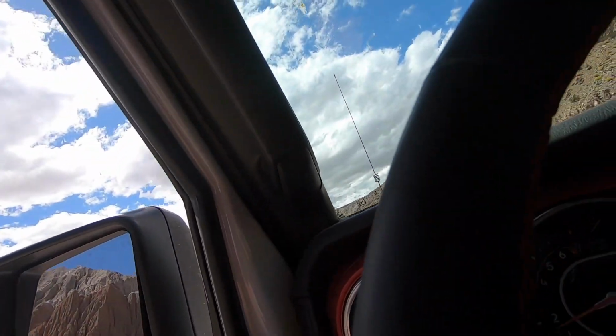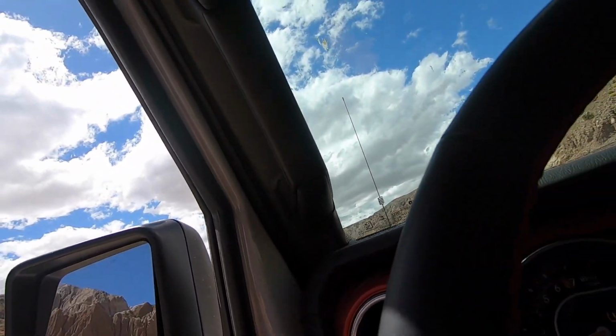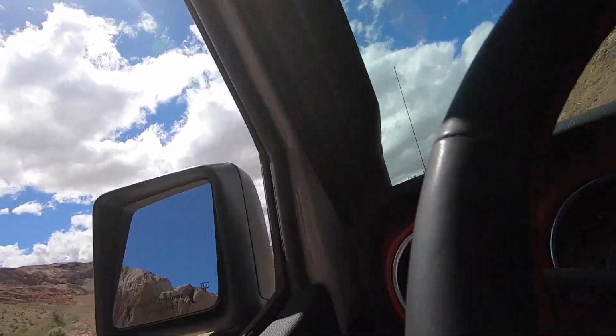I was trying to get a cool shot in my mirror of you going through the water, and I stopped watching the road, almost hit that rock.